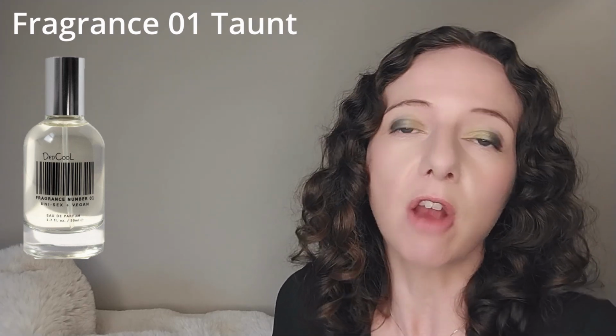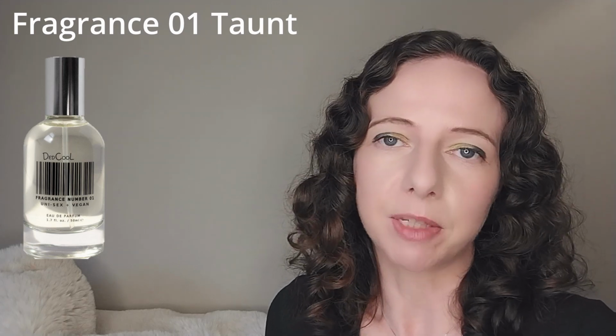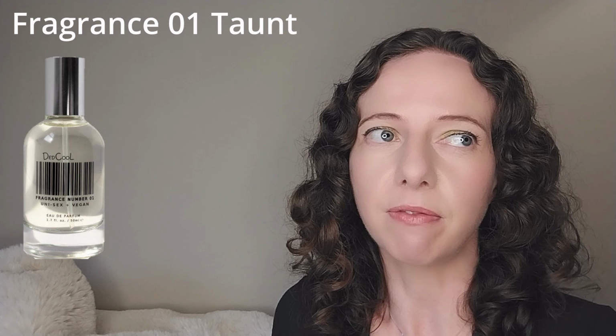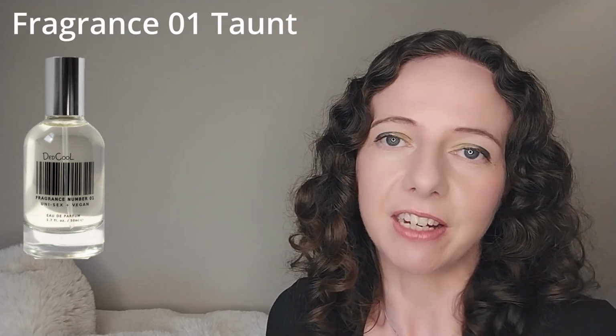But overall with Taunt, I don't have strong feelings either way with this one. I don't find it unpleasant, but I equally don't feel like this is a vanilla for me, and I don't feel like this is a vanilla that I need in my life. I just don't find it that interesting. So that's Taunt. The next fragrance is imaginatively named Fragrance 02.